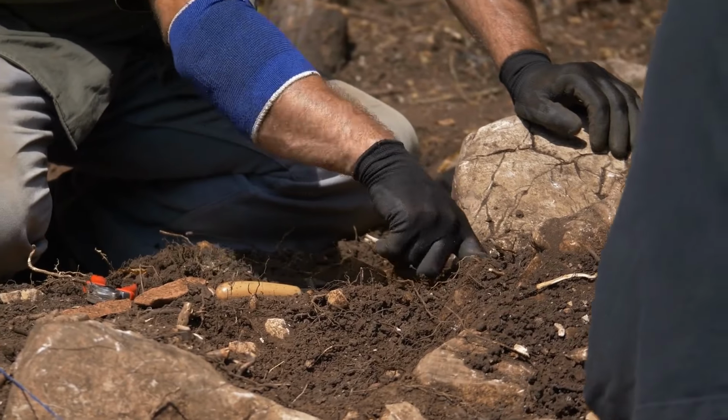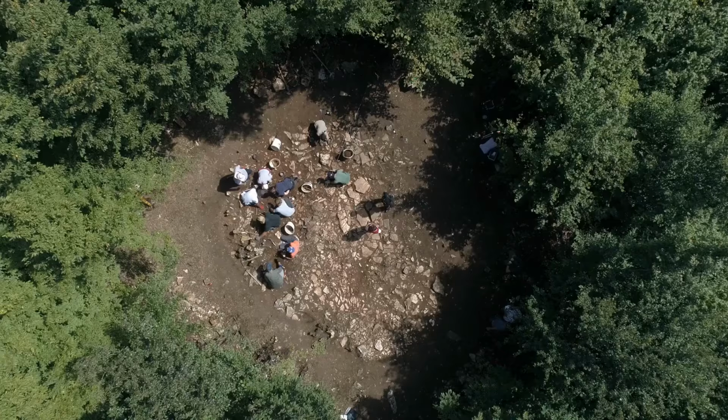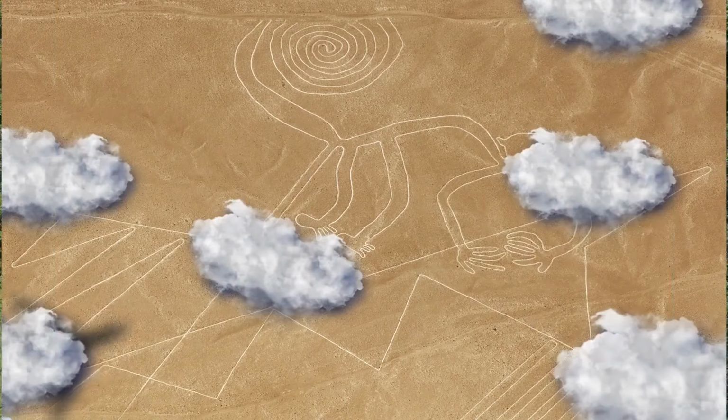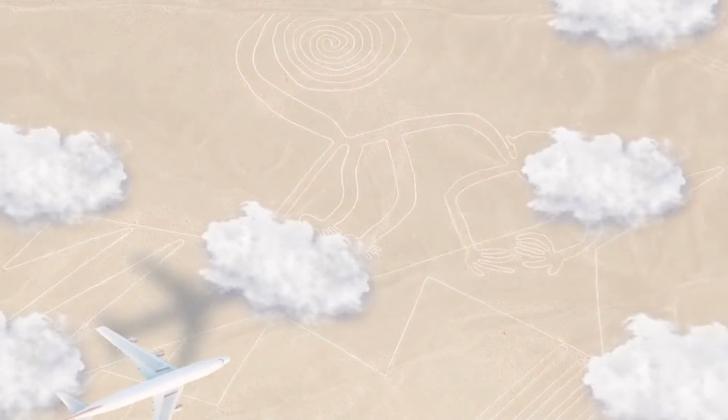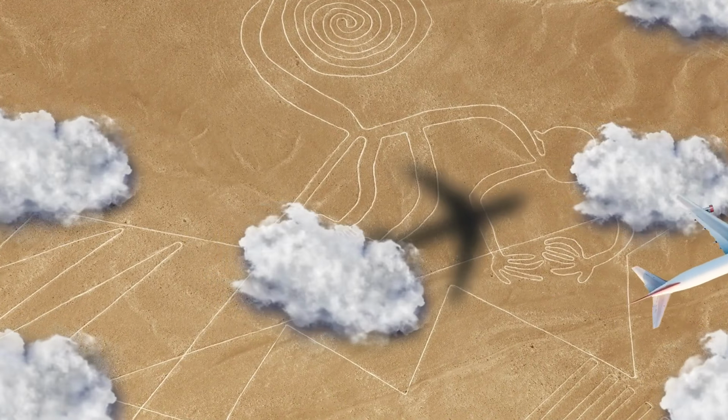Since you can't really study the lines and their symbolism from the ground, those geoglyphs only became world famous in the 1930s. It was the start of the era of commercial planes, so more and more people could witness the lines from their window seats and spread the word.